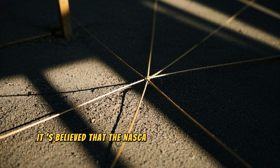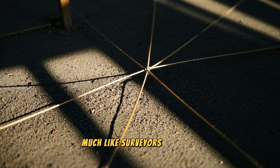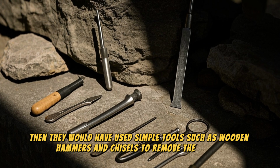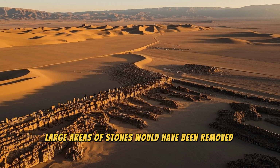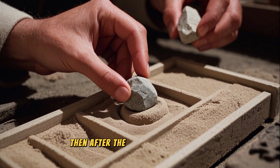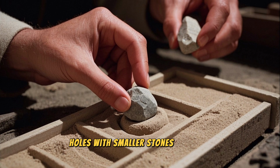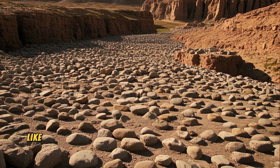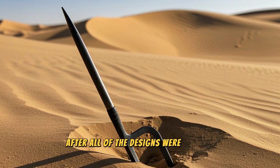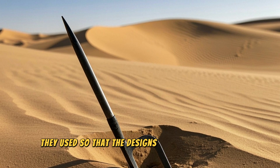It is believed that the Nazca people would have first planned out the design on the ground using string and wooden stakes, much like surveyors do today. Then they would have used simple tools such as wooden hammers and chisels to remove the stones. Large areas of stones would have been removed systematically using a basic understanding of geometry and astronomy. Then, after the stones were removed, the next step was to carefully fill in the remaining holes with smaller stones and sand. The finished design would have looked like a shallow depression in the ground filled with small stones and dirt. After all of the designs were finished, the Nazca people would then bury any tools they used, so that the designs would remain hidden.